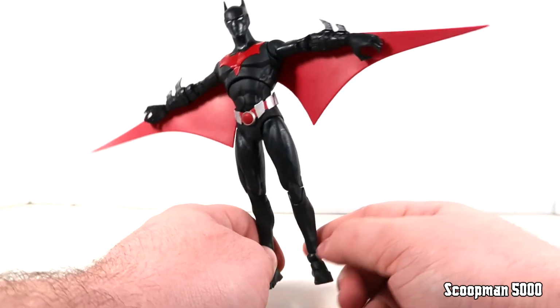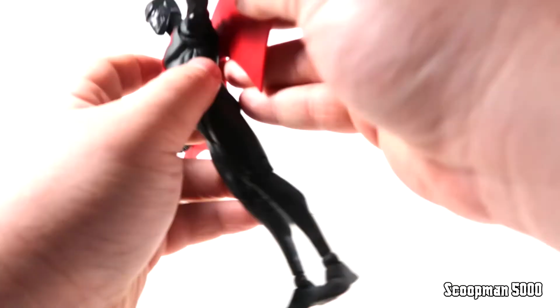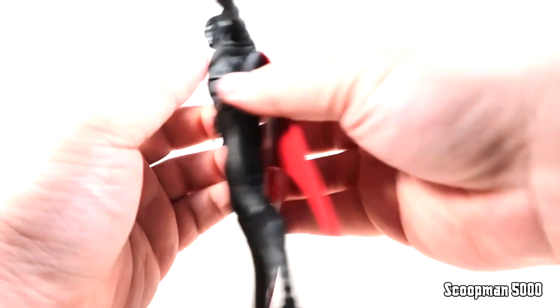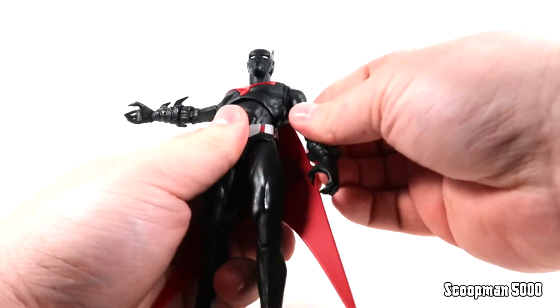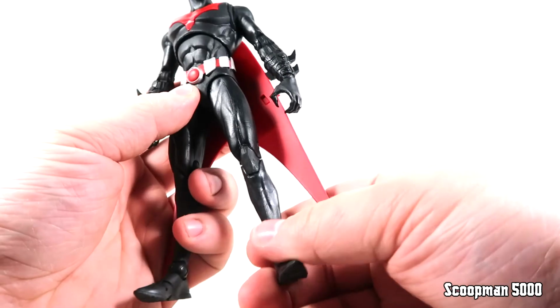So that's the trade-off of having that divot there, but I guess this is really the only way you're going to be displaying him. But other than that, that is our basic look at the Terry McGinnis, the Batman Beyond. Very simple, but very effective, and I think that's why Batman Beyond is such a beloved design, and it's really one that hasn't been changed much.